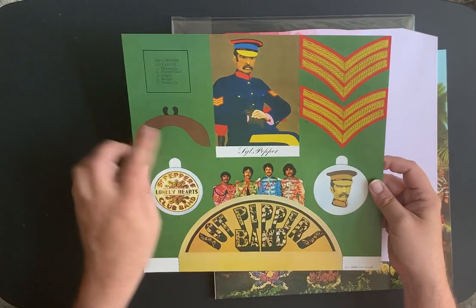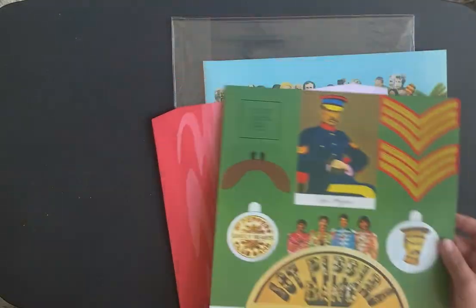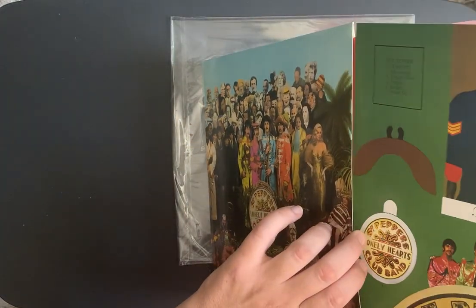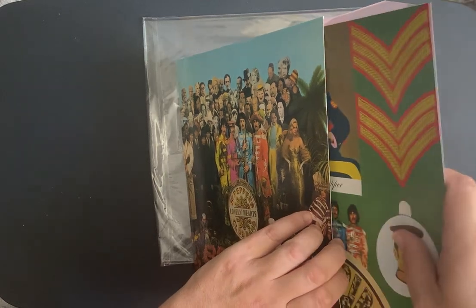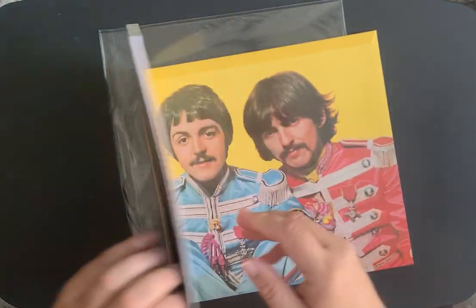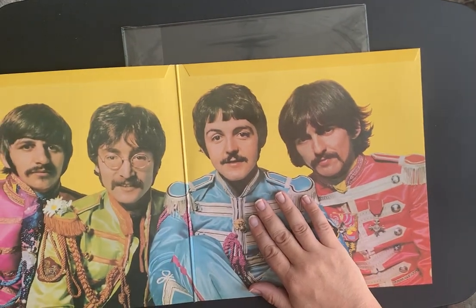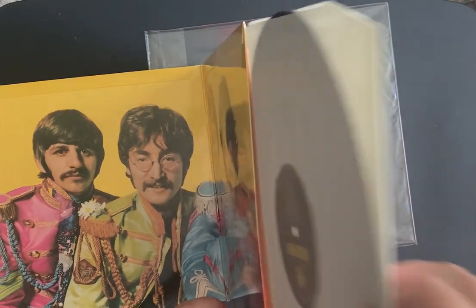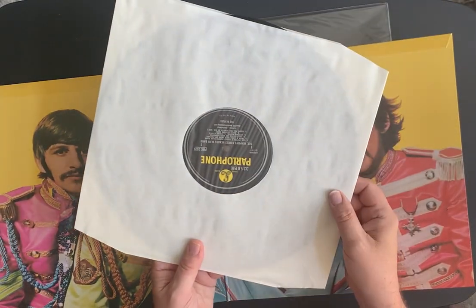This was very cool as well. You can cut these out. Pretend you're in the band, I guess. Very, very cool. I just love this album. This is always going to be my favorite, with Revolver a very close second, or maybe even tied for first. And I can't get that in again. Don't want to damage it. And then there's the record. It's on the Parlophone label as well.